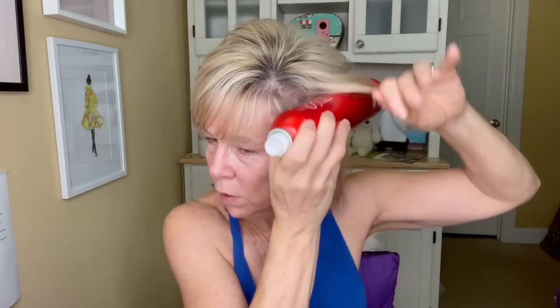Now, I really have to spray back here. I have to do this can back here, right at this area, right in this flat part of my head. But you can also bring down a little lower if you want to. You can do the same thing. Spray it here. Hold it so you can get a little more lift.